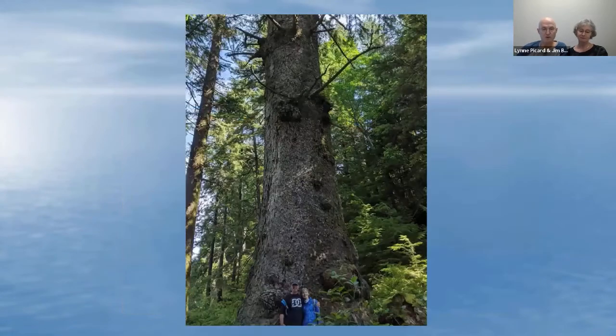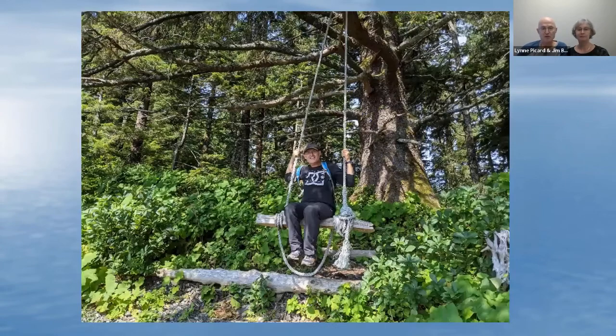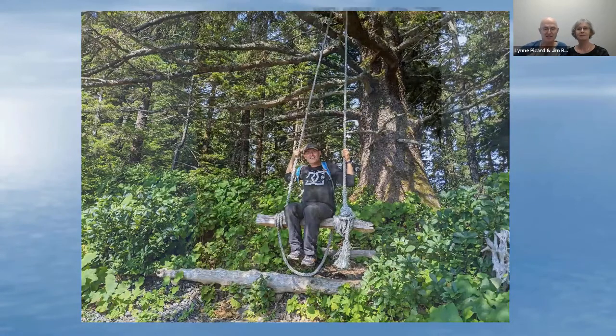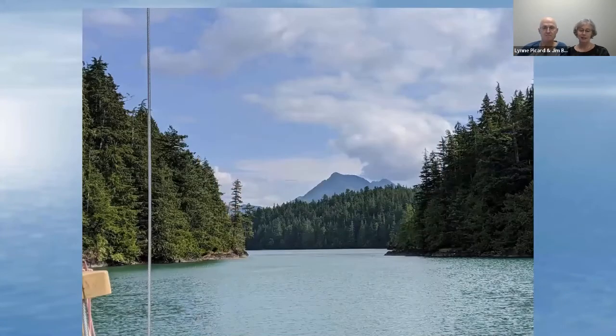And we were also able to take a short walk to a beach nearby, past a couple of old growth trees, and played on the swing on the beach, and poked around in the tidal pools there. And then over the next several days, we visited many anchorages in Kyuquot Sound.